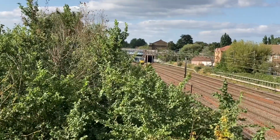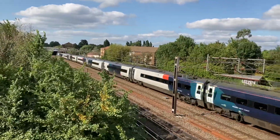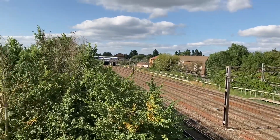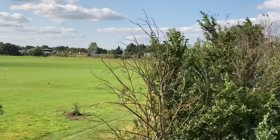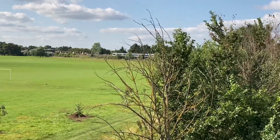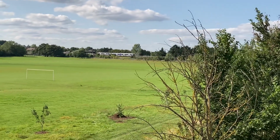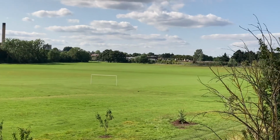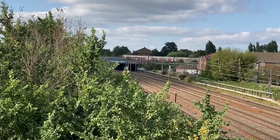Next train to pass by is going to be an Avanti West Coast Class 390 Pendolino from Edinburgh Waverley to London Euston. 390-045 as the Chiltern Railways pairing of 165s passes overhead. I'm not sure where they're off to. Actually, it's just 165. That passes through Norwood Park. And here is a Metropolitan line service.